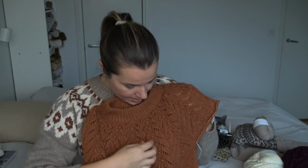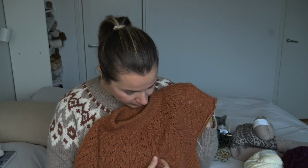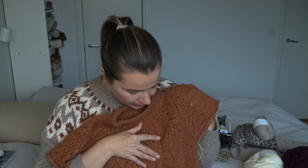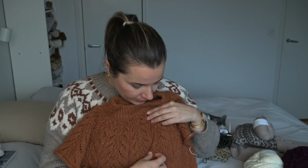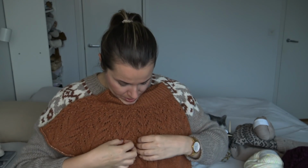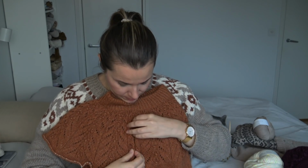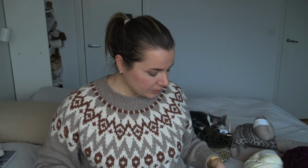I'm really happy about this, and now that I've been knitting it, I'm thinking about doing another similar pullover, but leaving the berries out, so combining these two lace patterns next to each other. Not sure if you can see. Let's see if I can fold it so that the berries disappear. Can't really do it, but you can imagine if these were next to each other, so that's something that I'm planning to do.